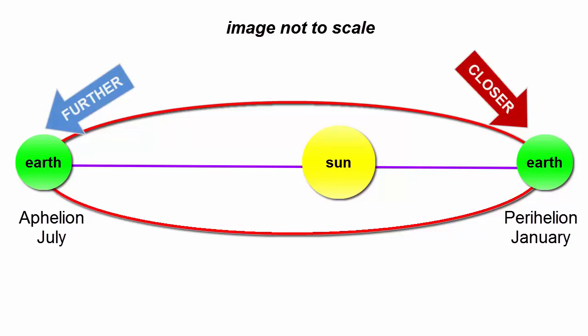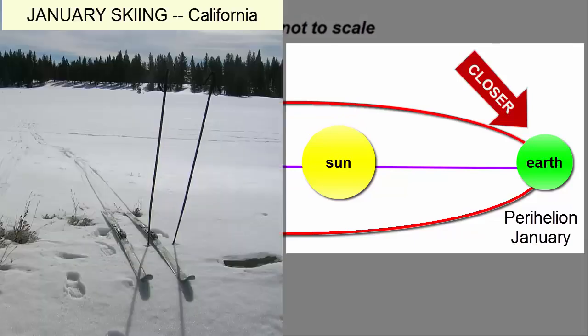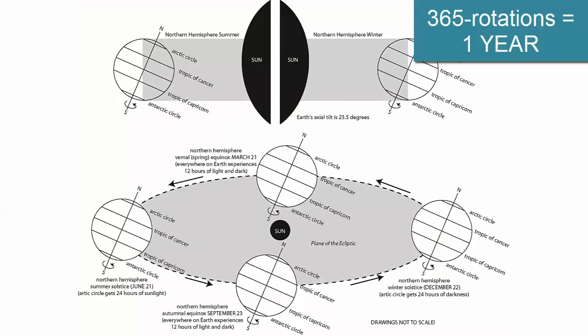Let's think about it. We'd expect the planet to be a bit warmer overall when we're closer to the Sun. When does that happen? January. Is that our warmest season in the Northern Hemisphere? No. So the seasons must result from something entirely different. Let's return to the tilted axis of the Earth.